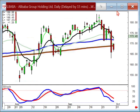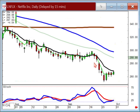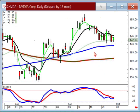Labo is another breakdown. Shooting star, Doji, bearish confirmation. How long do you stay short here? Until you see a buy signal and a close, probably a buy signal now that you're getting this far away from the T-line. A couple of the other ones aren't really doing anything great. Netflix, sideways. NVIDIA, bullish Harami after hitting the 50. Let's see if it can break back up through this level.